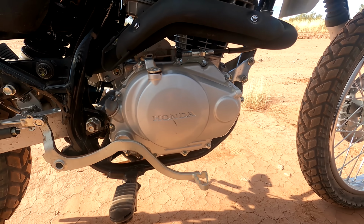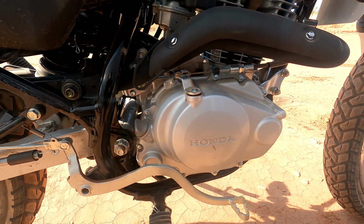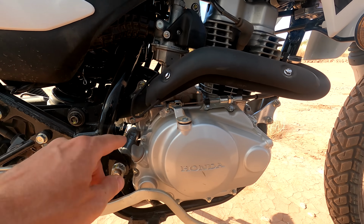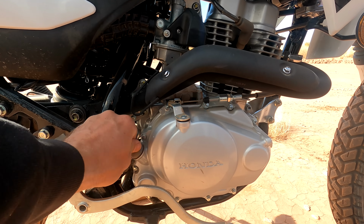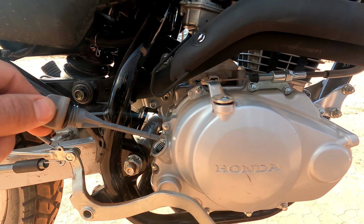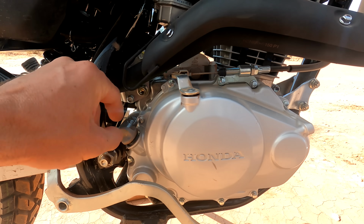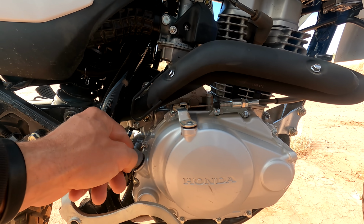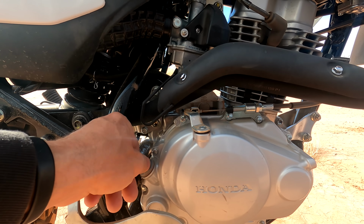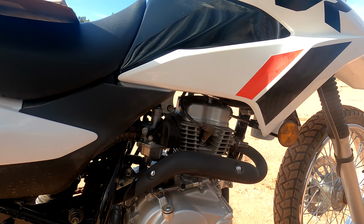Now, this bike does not have an oil filter, nor does it have a kickstarter. So it's very simple on maintenance. You just have a dipstick that you can pull out and check your oil level. So very simple. Basically, you drain the oil from the bottom, and then you put another quart of oil in there and you're set. You're good to go.